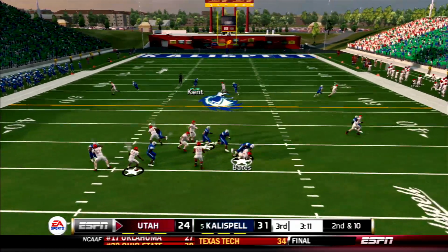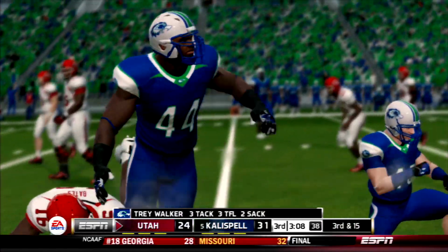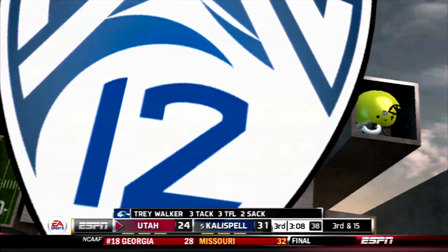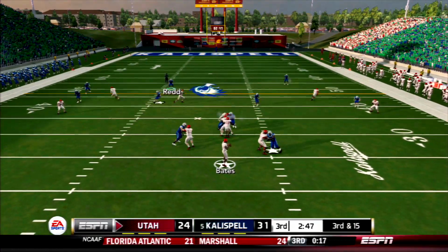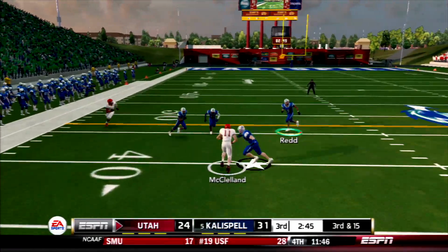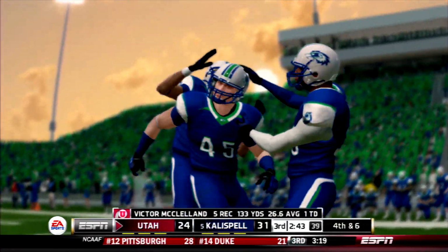Utah had the momentum earlier. Now trying to regain it, but Bates is sacked again. Trey Walker has his second. They've limited more of these scrambles as the game has gone on. And they create another third down. Needing 15, they get about 9 for Victor Mcclelland, and they'll kick it away.